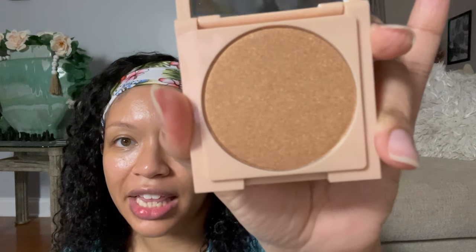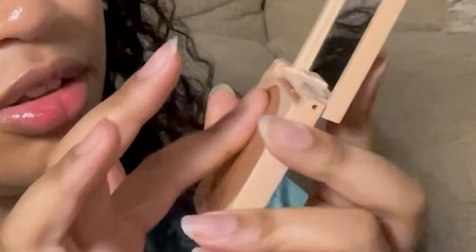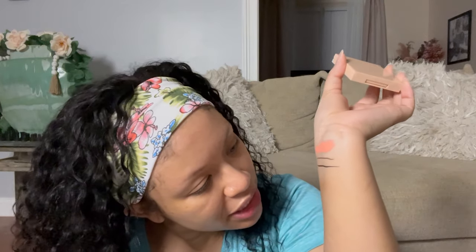And ooh, it comes with a nice little mirror, and that is your highlighter. I think that is really pretty. It feels nice, and that is golden, bruh. That is definitely a really nice highlighter. You can barely see it on my arm because it's like blending in with my skin tone, but it is very nice. It's very nice and shimmery, and I think for the right makeup look, it's gonna look gorgeous. Cute little highlighter. Excited to try this.